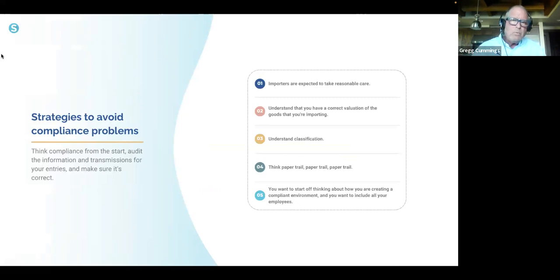All right, so what are some of the strategies that we can do to avoid some of these compliance problems? Okay, so the first thing that we all kind of learn when we get in this business is, what does being a compliant importer mean? And the first thing that we're told is we're expected to take reasonable care. That wonderful, vague legal term that is both difficult, but also somewhat easy to comply with.